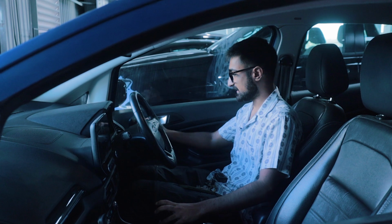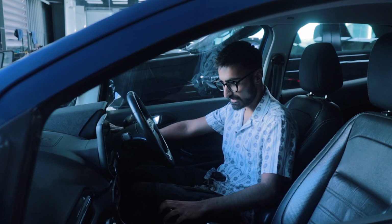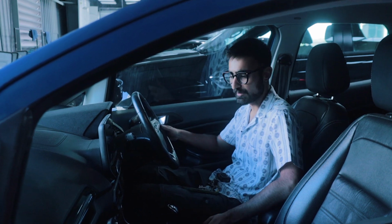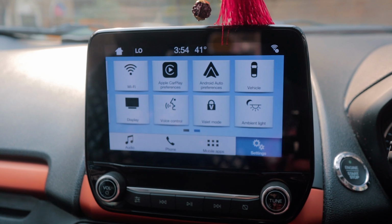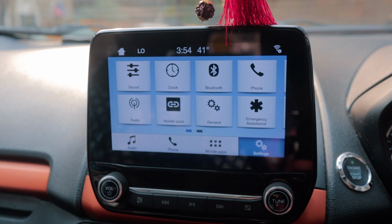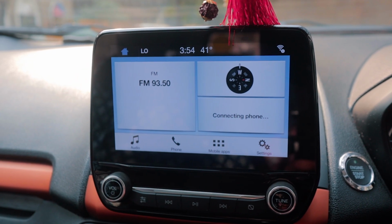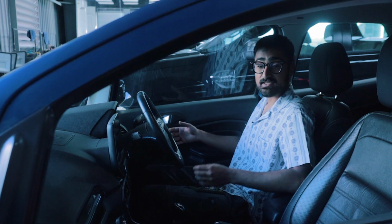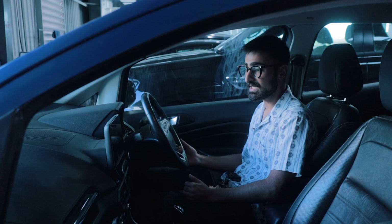First thing I've noticed is that the AC vents are nice and powerful, just like every American car that we've all witnessed. And the infotainment system is very nice and very responsive. It's got Android Auto and Apple CarPlay, so you've got pretty much all of the modern needs that you would want and expect from the interior of your car. Otherwise, the seats are super comfortable and the visibility as well is pretty nice.